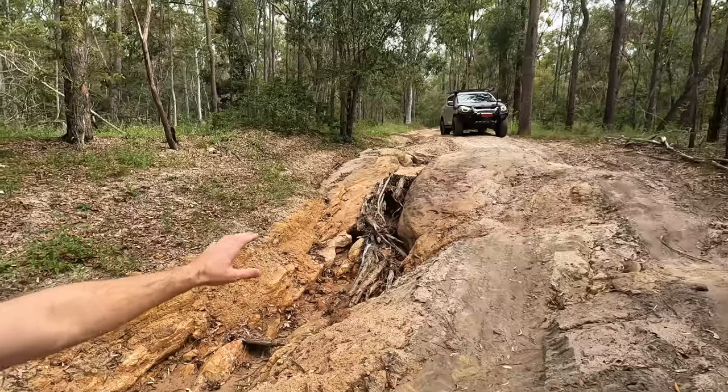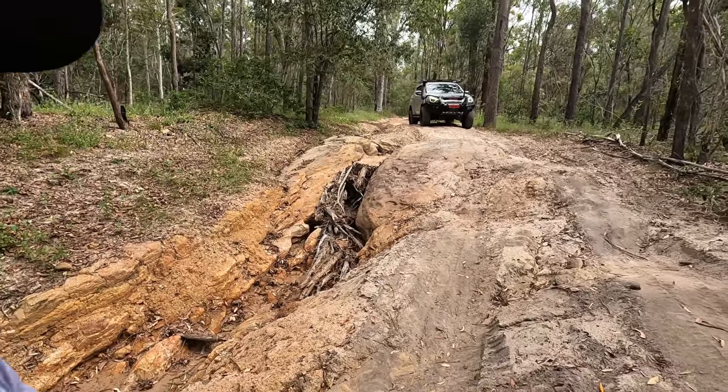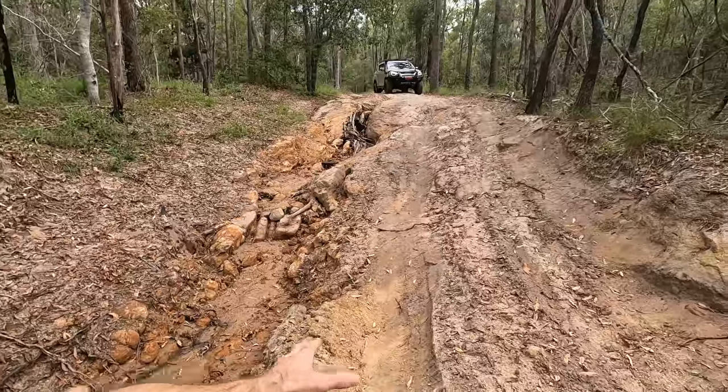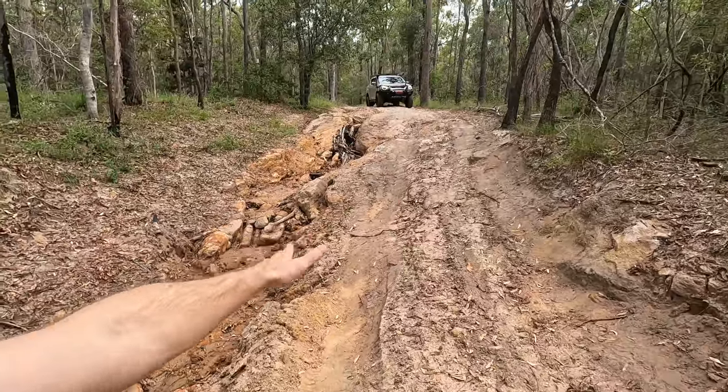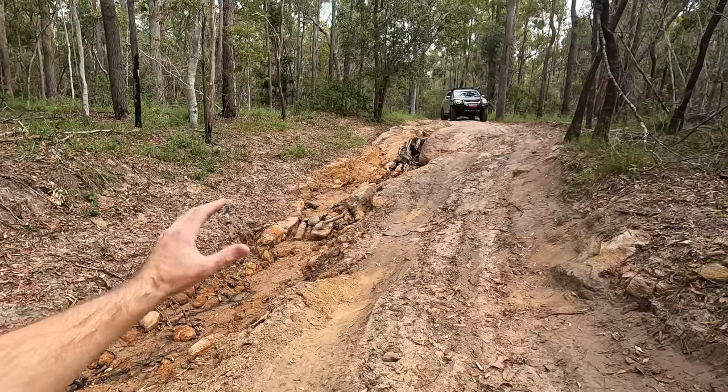So there you go guys, the track was pretty washed out after that bit of rain we've had recently, so it's the same with this section as well. So you can see huge washout down here, and it's really washed away the track a fair bit. So we've really got to pick our lines through here, because it does get quite off camber. This is where it gets a little bit sketchy, because it's really off camber and sort of leans towards that rut down there, which is where you do not want to be.